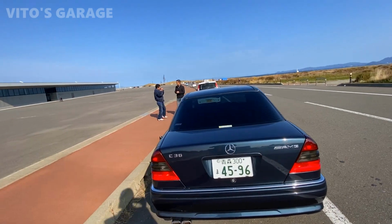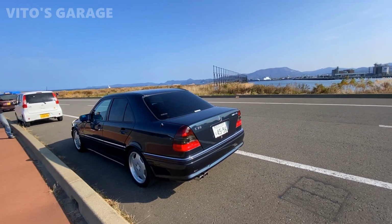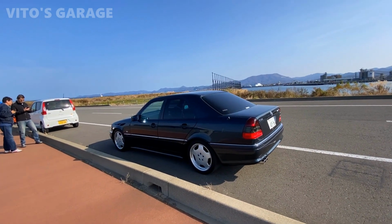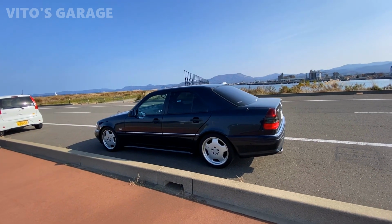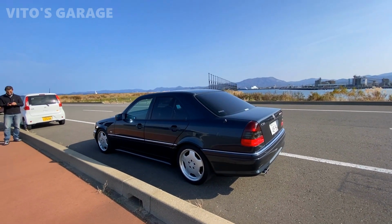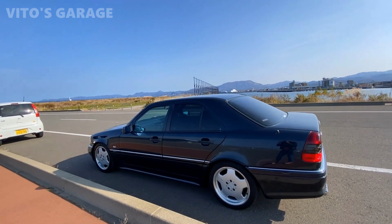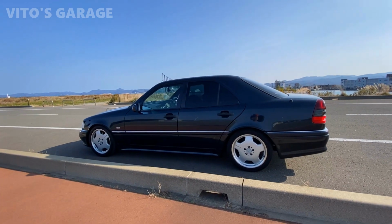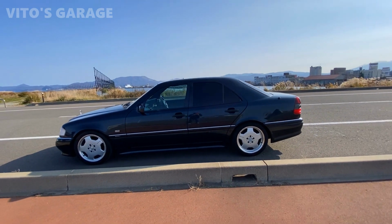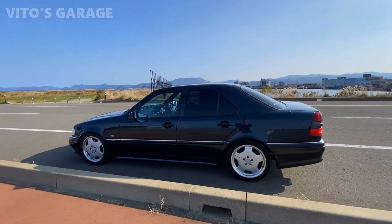I literally have no words. We met a while ago, but it was just an online thing. We started messaging each other, and the owner understands English, but we have to use a translator a little bit. That's not a big deal. Look at this beautiful machine. This is such a rare car. Only about 5,000 of these C36 AMGs were built. I'm super in love with this car.